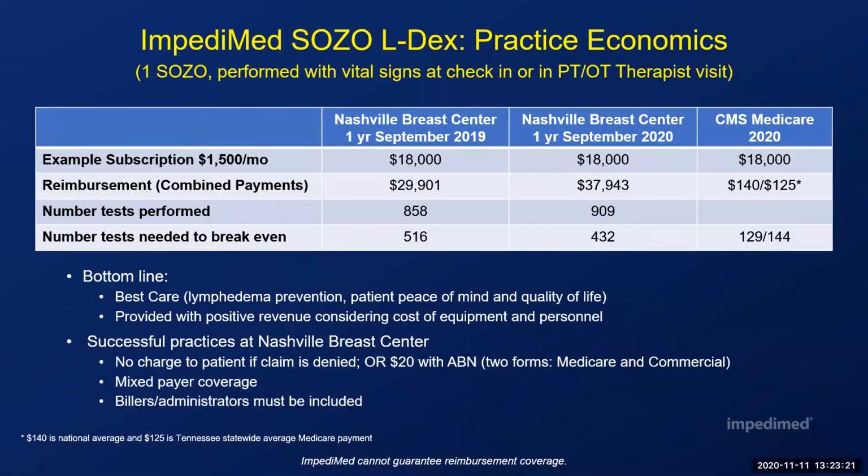There are a lot of tricks to this because many institutions have tried to implement this. And when they get a denial, they're sending a patient a bill for $400. And that can only happen once or twice, and the patient won't even come back and see the doctor. So something has to be done so that patients do not get a surprise horrible bill, and so that patients really get this best care that, as you can see above, generates revenue even with a substantial number of denials as those are going forward.